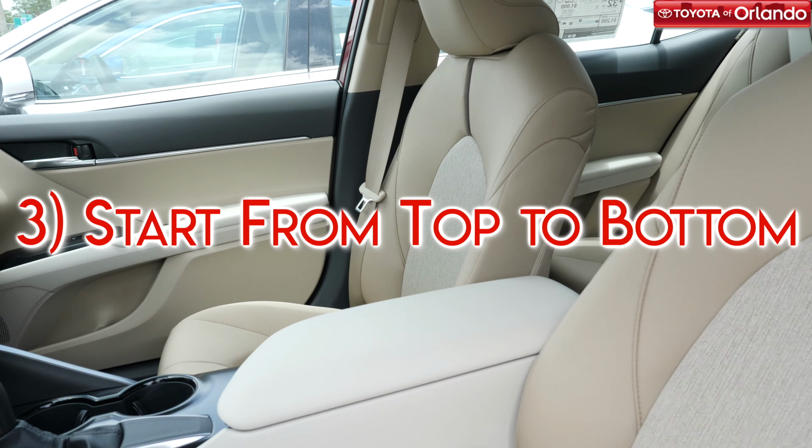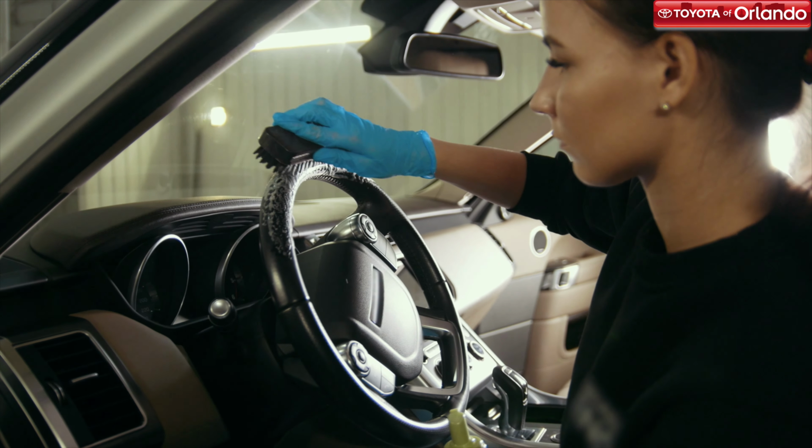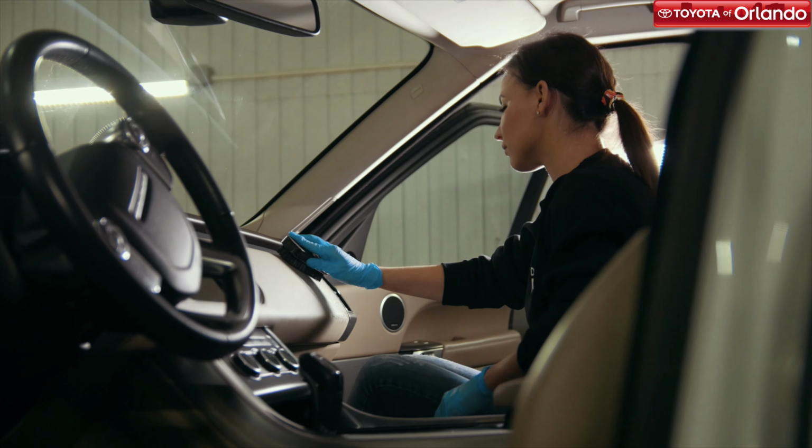Start from top to bottom. When cleaning your car's interior, it helps to start from a high point and work your way down. Start by cleaning the dashboard and work down until you make it to the seats and then the carpets.